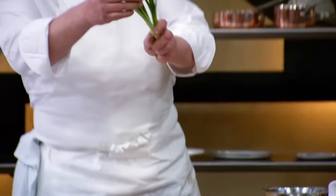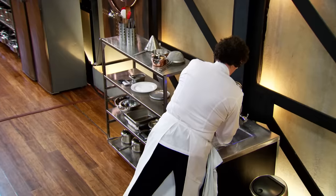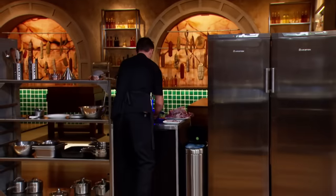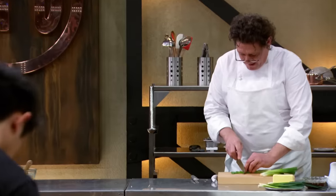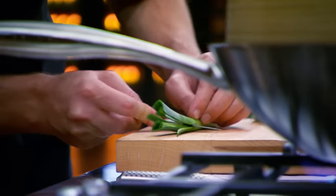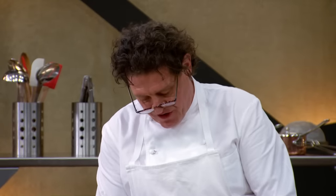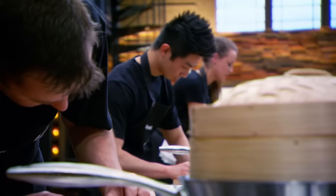Split them down the middle, halfway down, because we've got to get the grit out. Yes, Marco. Wash your leeks. Take your baguette leeks and dice them. See, the reason why you have to answer me is because then I know that you've taken instruction. If you don't answer me, I'll keep on asking you the same question. Yes, Marco.